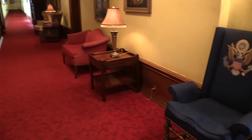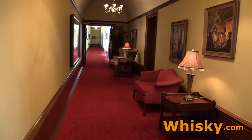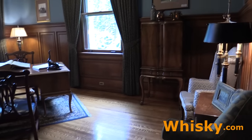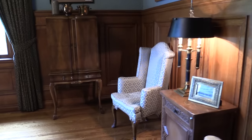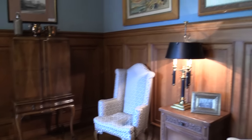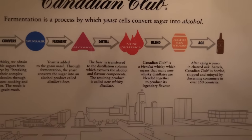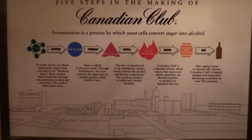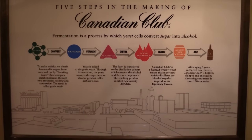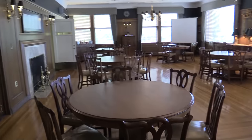The whole building has been renovated and refurbished, but everything has been built just as it was in the 19th century. When you walk through the building, you don't only learn about the history and the marketing of the brand, but also the production of the Canadian Club whiskey.